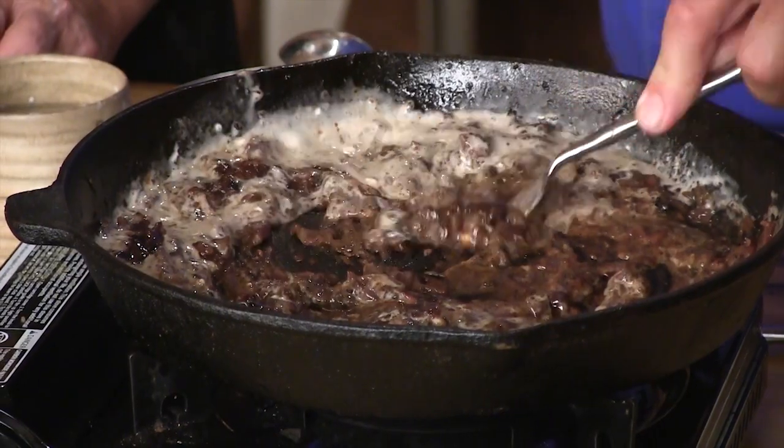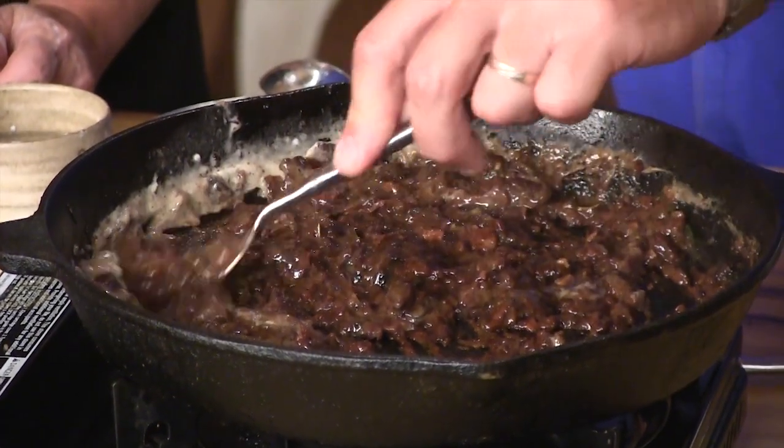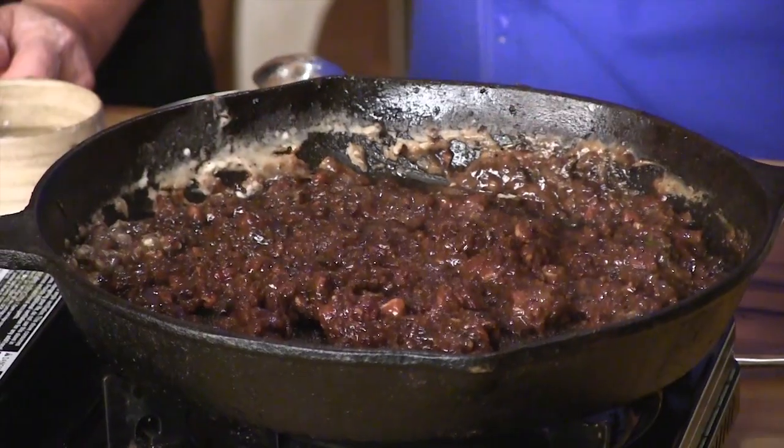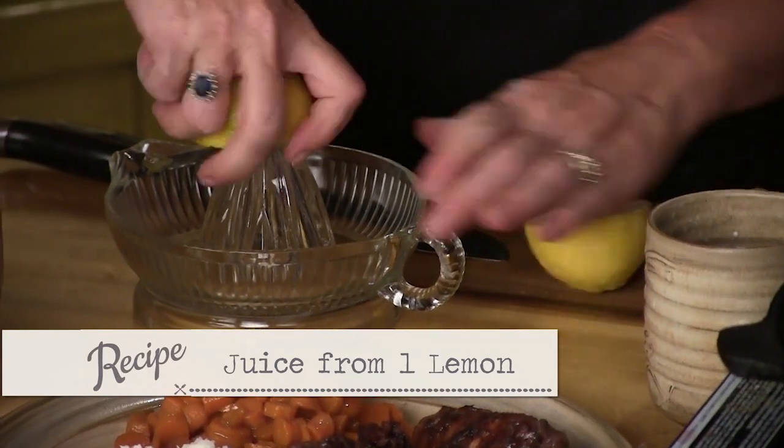Now again, you asked how much pepper you use in that. Now this is called Hasenpfeffer, pepper being the pfeffer. Most people say in a dish like this, you should use a lot of pepper, and I used quite a bit. Last thing we need is some lemon. How much of this do you need? I'd say enough juice from about a lemon.